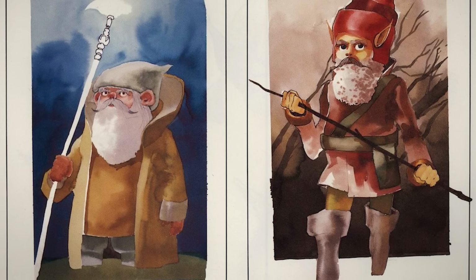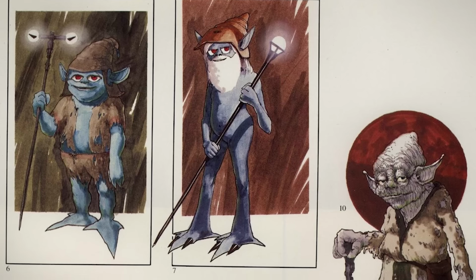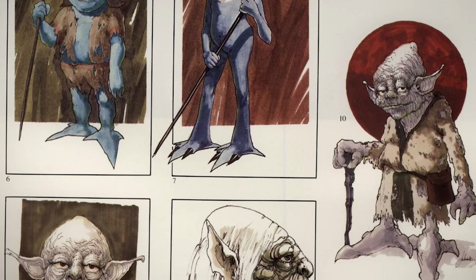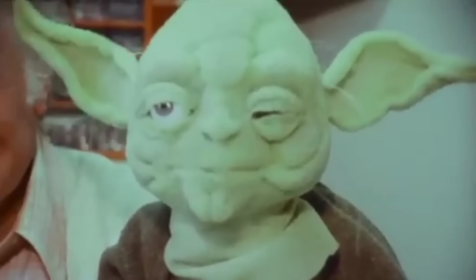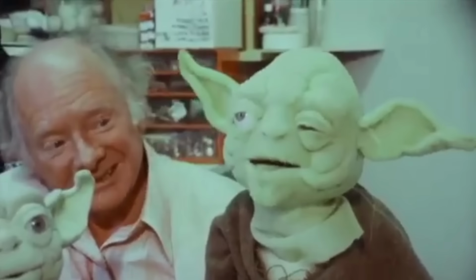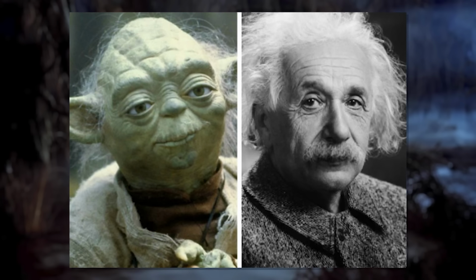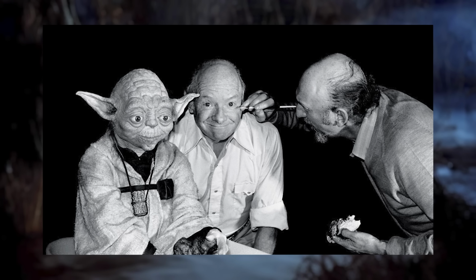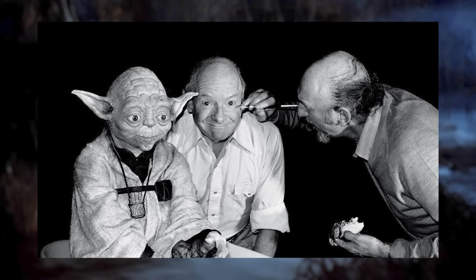Some of the early designs by artist Joe Johnston took Yoda in a more whimsical direction, though eventually the withered, frog-like character Lucas was envisioning started to take shape with the help of Ralph McQuarrie. And once the design got into the hands of Stuart Freeborn, the sculpting process gave the character a lot more personality, with Freeborn basing the wrinkles around Yoda's eyes on those of Albert Einstein and even exaggerating some elements of his own face to give Yoda a slightly comical appearance.